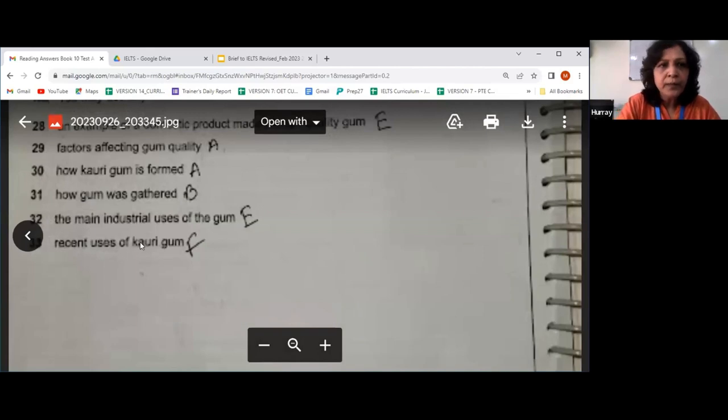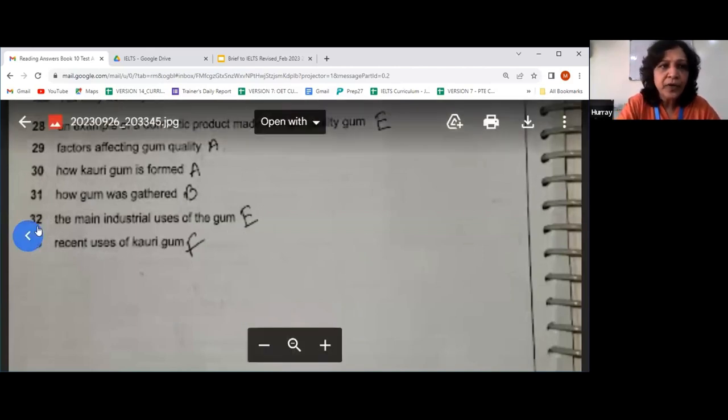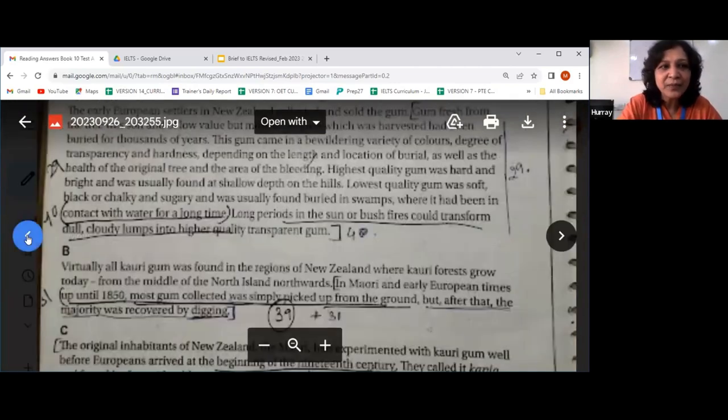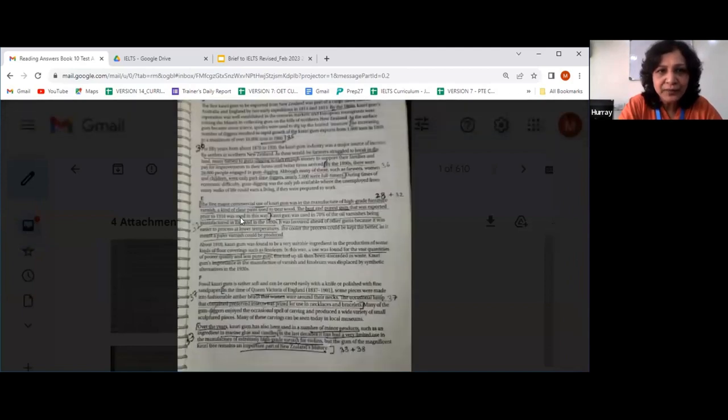Question 32. The main industrial uses of the gum. Earlier we saw about domestic uses. That was in paragraph E. So you can remember that if they're talking about the domestic uses there, mostly the industrial uses would also be in the same paragraph. So now the answer for this is also E. Now if you go to the next page, you look here at passage E, right?